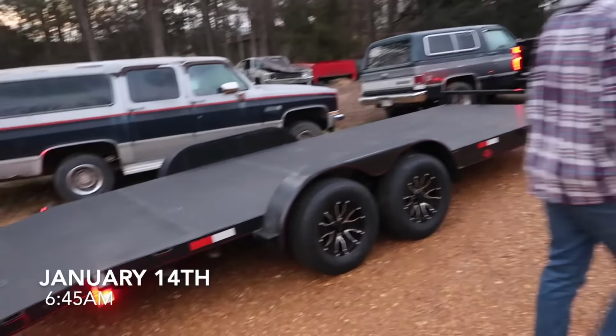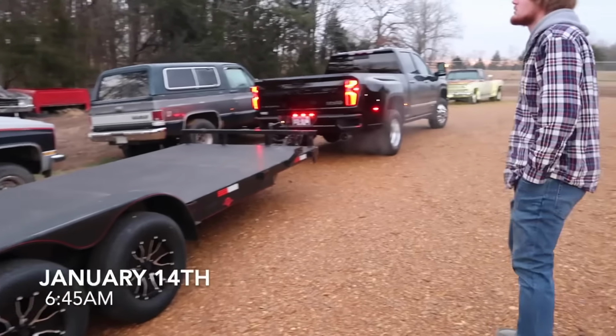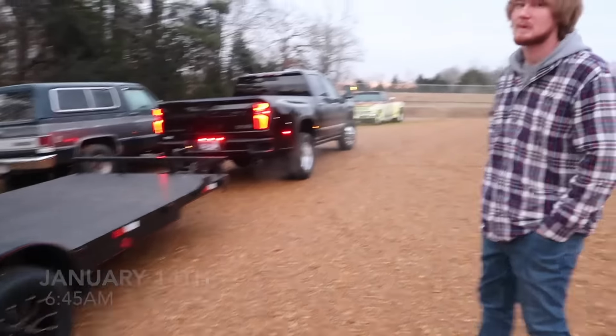Alright, we're back this morning. Got the truck and trailer hooked up. That can only mean one thing. We're going to buy another truck that we really don't need. Yeah, we're going to head down south into Alabama.